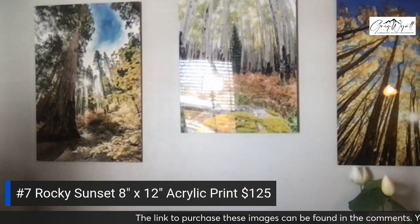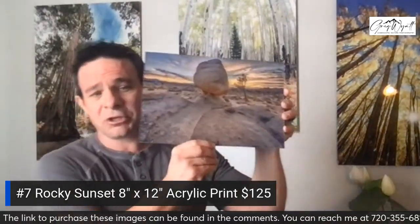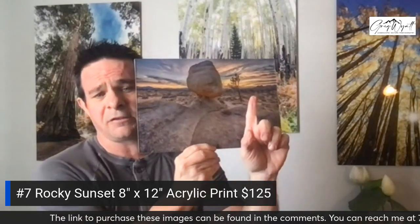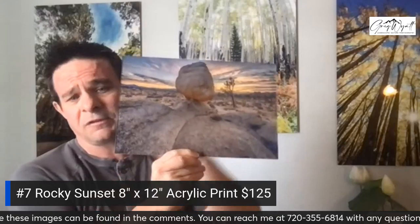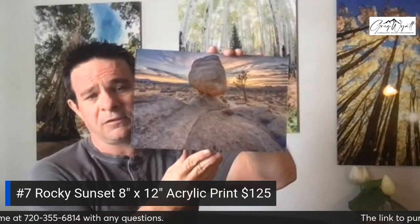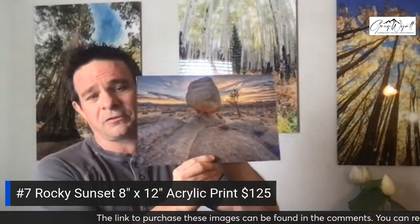All right, I'm going to go to my next image, Rocky Sunset. This image, an 8 by 12 acrylic print, was taken in Joshua Tree National Park. I grew up in Southern California, so this was an area that I frequent. I just love how the rock in the foreground sets up with a beautiful sunrise and a nice little Joshua tree there. If you like this image, there is one of these, and you can purchase it in the link in the comments. Another quick thing: when I saw this rock, I thought of Easter. That's what was in my mind when I saw this picture that I was going to create.